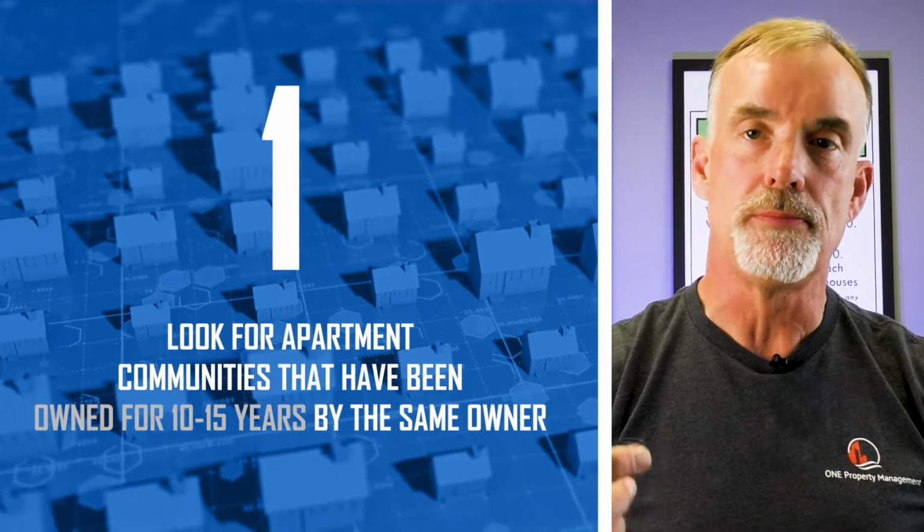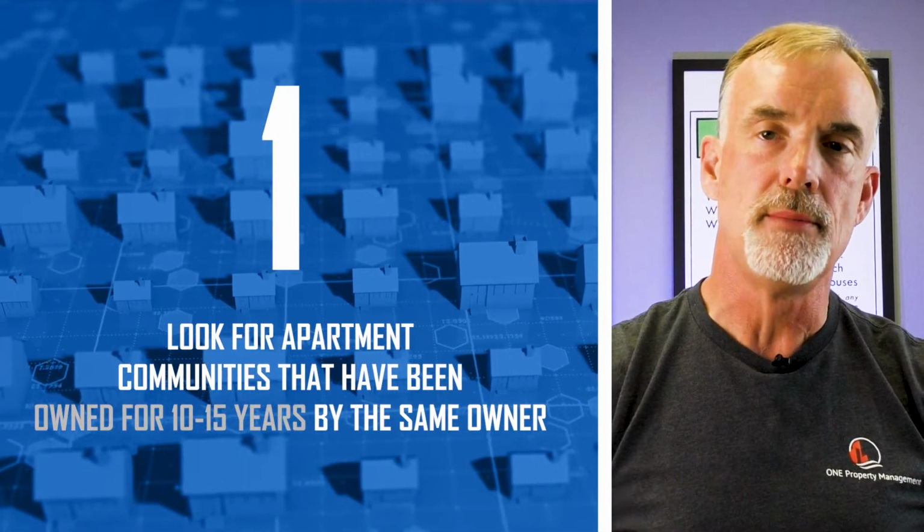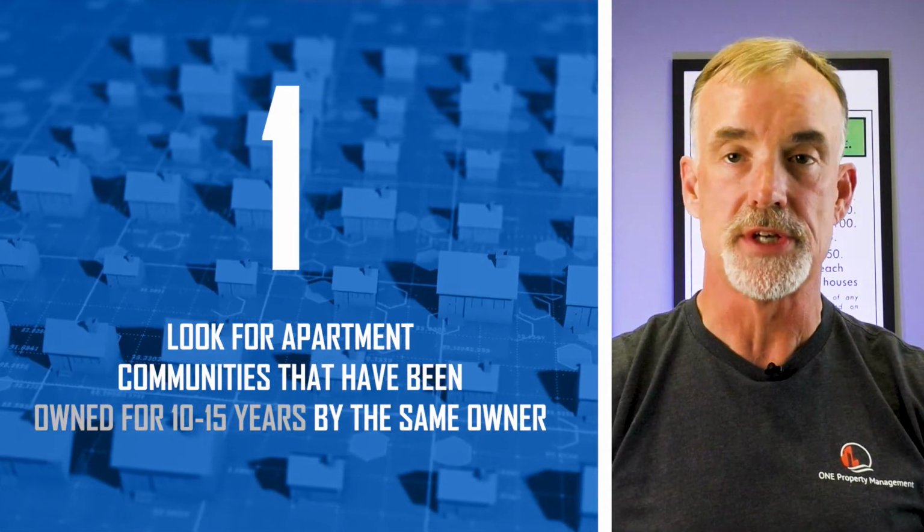So let's just jump right into gold nugget number one. Now, I want to caution you about nugget number one. It is not the kind of gold nugget that you're probably thinking I would mention, but it is an important gold nugget and the reason why I'm naming it the first gold nugget is simply this. You want to look for apartment communities that you can purchase and invest in that have been owned a minimum of 10 to 15 years by the same owner. I'll say it again. You want to be looking for purchasing, ideally, that apartment community, doesn't matter the size, that's been owned by the same owner, company, partnership, individual, doesn't matter, for a minimum of 10 to 15 years, preferably longer than 10 to 15 years.